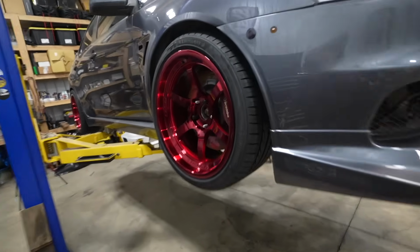I want to get these calipers repowder coated. I have no idea what color I want to do the calipers.